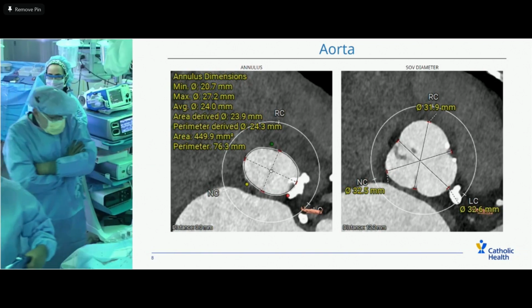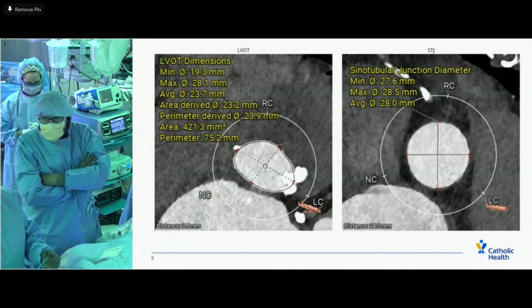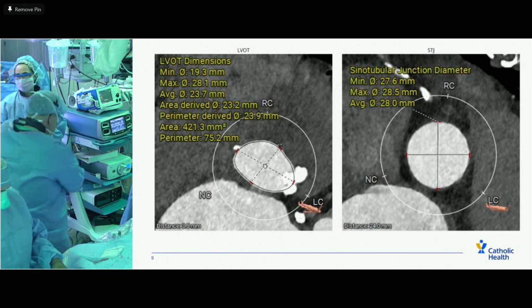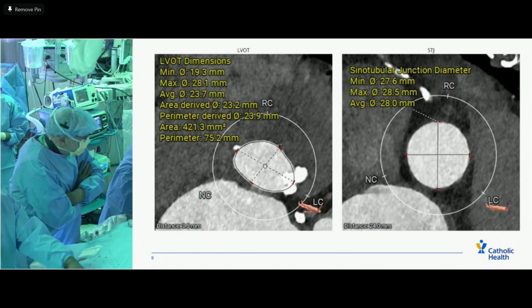Okay, next slide. As opposed to what we typically would do, which would be to go with the average size. So we typically would just balloon it with a 24. So I think you can see more of the same in this view. Next slide.